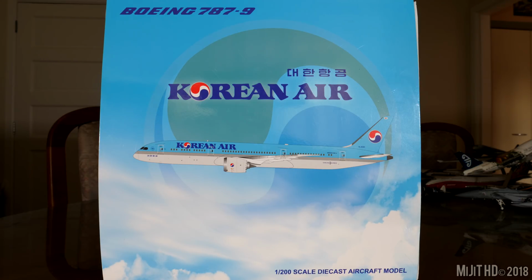This is my 13th 787 model and it's my 6th Korean Airlines model. Some information about Korean Airlines. Their operations base is out of Gyeonggang-dong in Gangseong-gu in Seoul, South Korea. Their main hubs are Seoul Incheon International Airport and Seoul Gimpo International Airport. Focus cities are Busan Gimhae International Airport and Jeju International Airport.